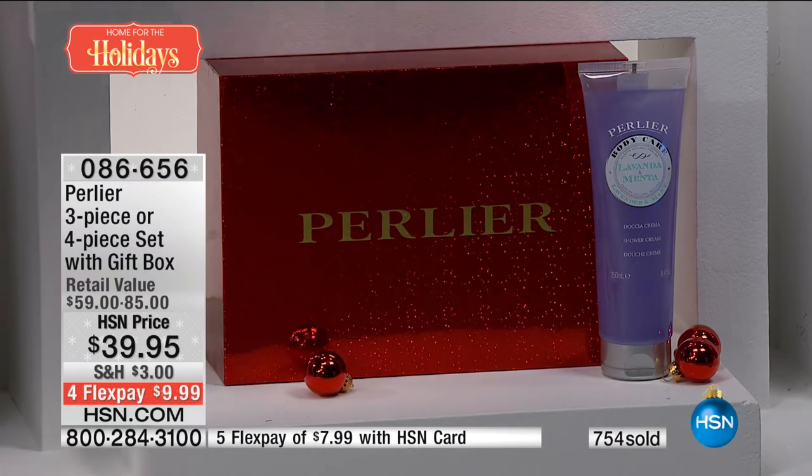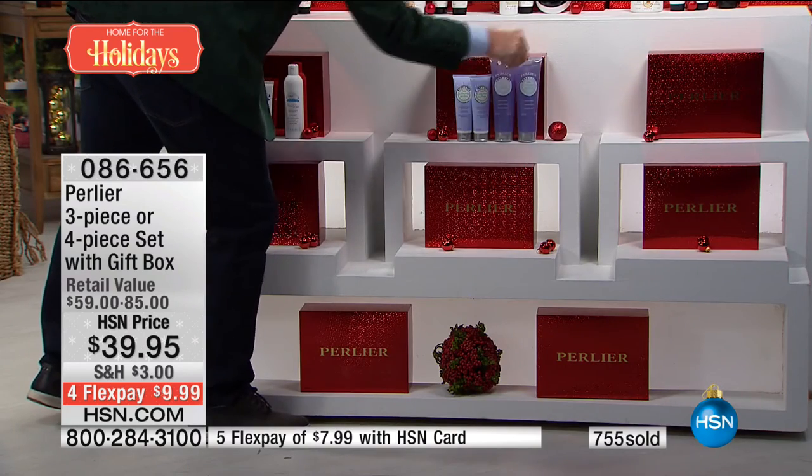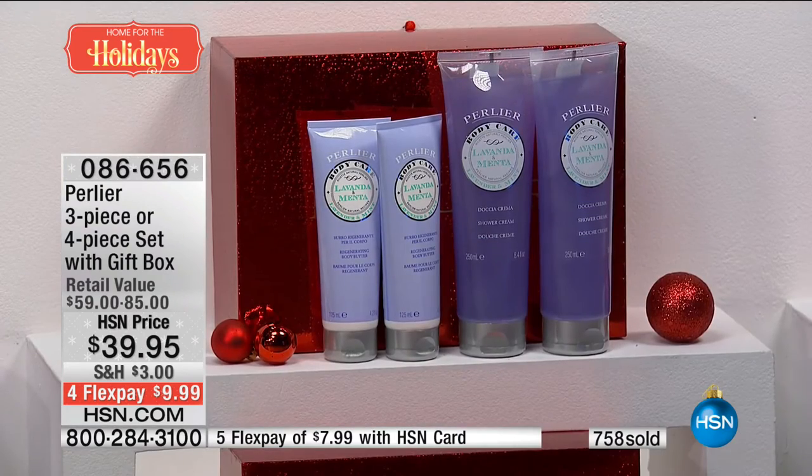I'm trying to organize it for you because you know what? I'm a Virgo with OCD. No, I appreciate this. That's what you say with Virgos, Virgo and OCD. It's the same thing. It's one and the same.